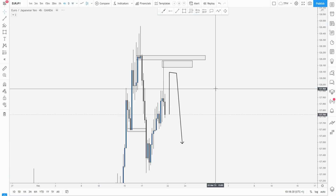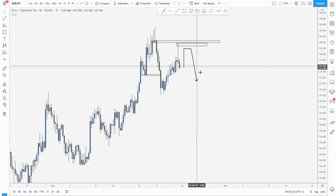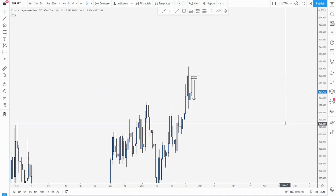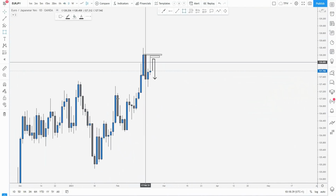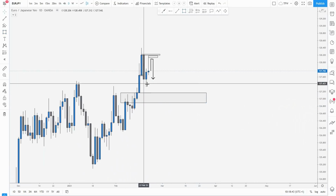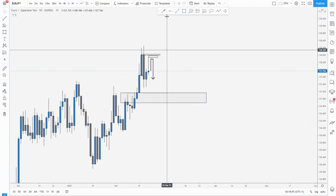Okay, so EJ, not the clearest structure yet, not really a sell bias, but again, we can definitely expect a little bit of a push to the downside. But keep in mind that the daily is trending strongly to the upside. From right there, we actually broke the structure, created a higher high, so this could be a higher low right there in order for the market to push up.